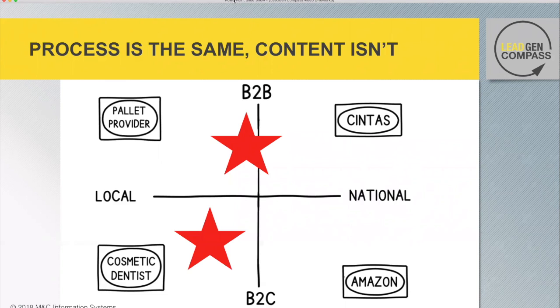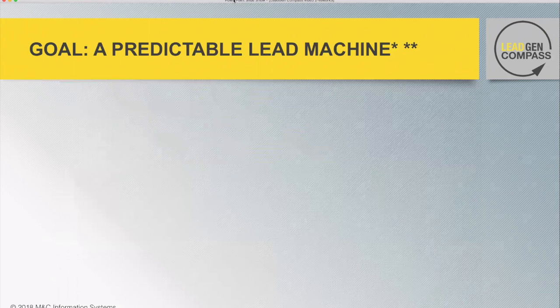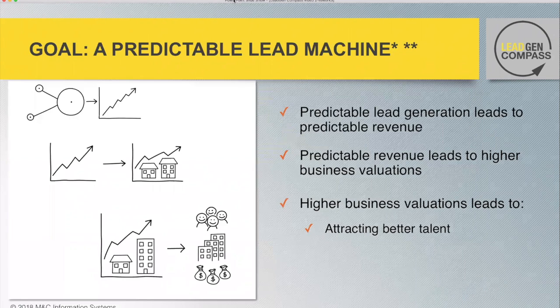We'll use a lot of the same techniques. We'll actually use Amazon as a channel for some of our advertising tests. But if you're a local business and you target consumers, you would be another company that we can help, because we can usually generate consistent leads for you right there. So that's why LeadGen Compass would work for you if you don't have something like that. If you don't have predictable, profitable lead generation, that's what we can help you get. So that's the goal, right? Is a predictable lead machine for all these reasons.